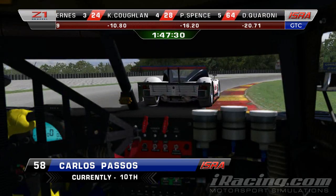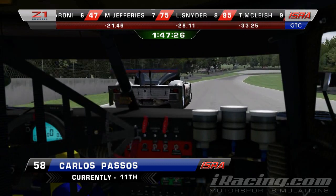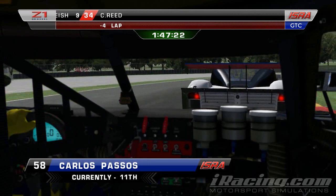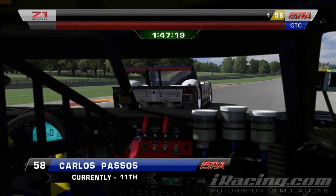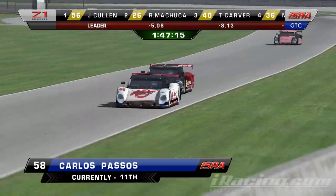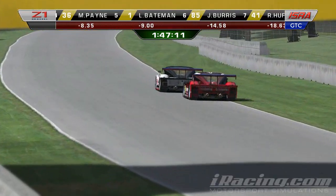And we're going to jump on board now with Carlos Passos, as he is currently running in 11th place. We know that he had that incident with Mike Kelly earlier in the race, and he's trying to battle his way back. Currently right on the back bumper of Mike Taylor, see what kind of run he gets going down the straight. These cars do benefit a lot from the draft, and let's see if he can take advantage of it.